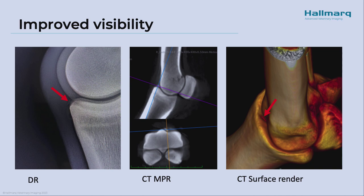An alternative way of presenting CT images is to do what's called a surface renderer, so that looks as if you're physically looking at the bone. People sometimes call this the surgeon's scan, and here you can see that little fragment stands out quite clearly.